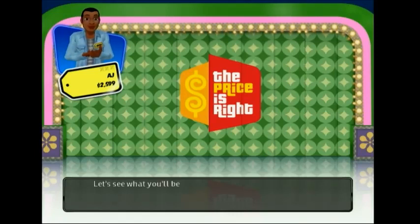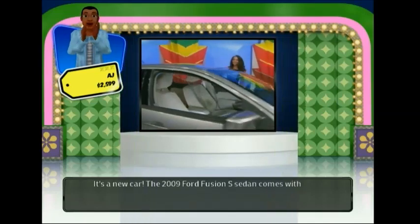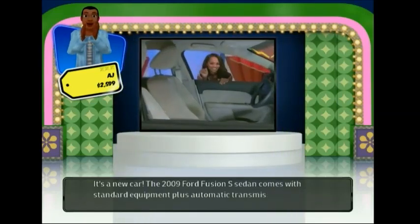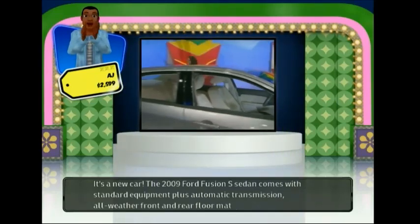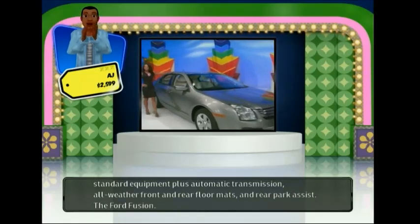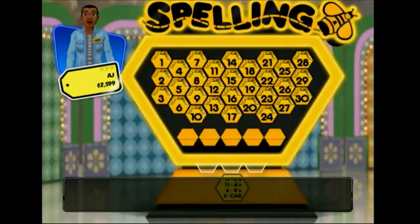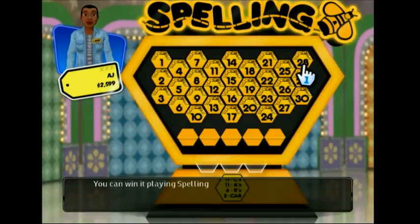Let's see what you'll be playing for. It's a new car! The 2009 Ford Fusion S sedan comes with standard equipment plus automatic transmission, all-weather front and rear floor mats, and rear park assist, the Ford Fusion. You can win it playing Spelling Bee.